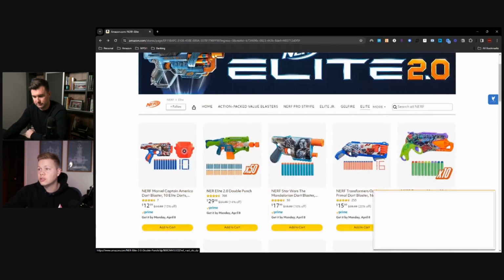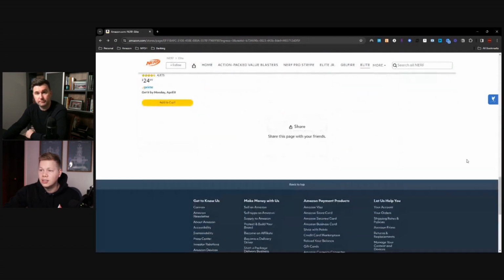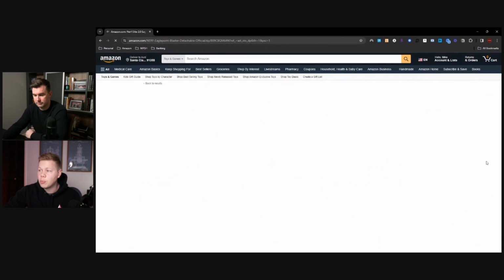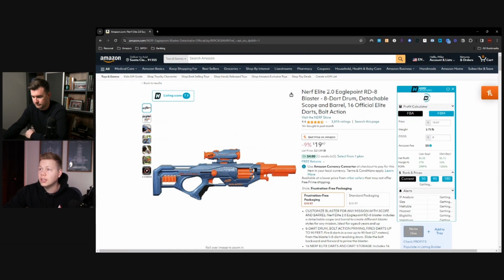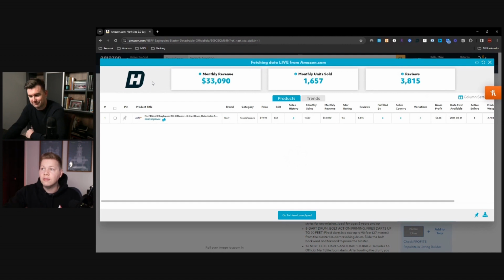And Steven, as you saw, we clicked on just the Elite section and there's dozens in this one area. So let's find a product that sells probably even a little bit better than this and see what some of those numbers look like. So a Nerf Elite 2.0 Eagle blaster. Let's open up our scanner and see. I have a good feeling that this will be even a little bit more.